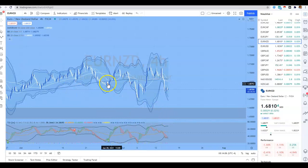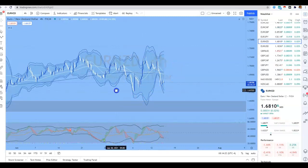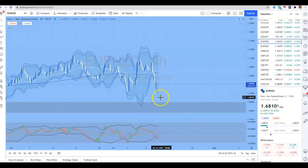As you can see from the 200 moving average, it is moving through price. So that means price is really consolidating right now. It's not really trending on Euro NZD. On pairs like this, guys, I really don't like to trade pairs that are not trending, but as you can see, price is coming down to retest this demand zone.